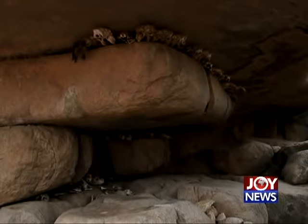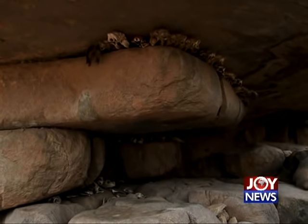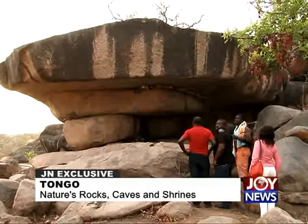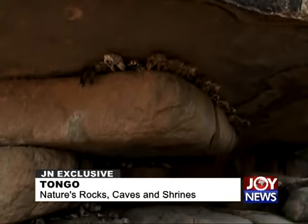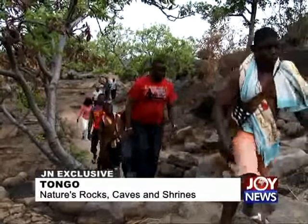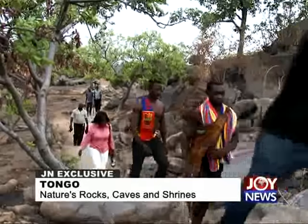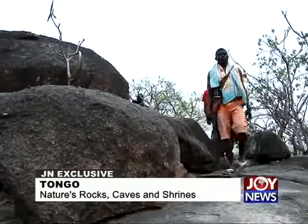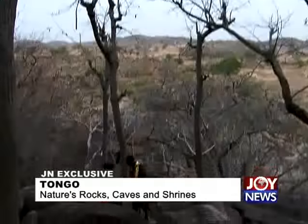It's because of the shrine that they are calling it Tongo Tongo. And the reason is, if you are having any problem facing you and you go to the shrine, you tell the shrine, "This problem is facing me. If you are able to solve my problem for me, I shall come and pay you a donkey, or cow, or sheep, or goat, or fowl." It depends on the way you promise.